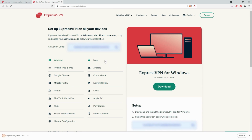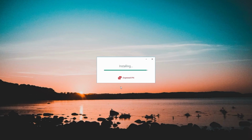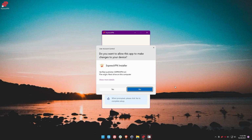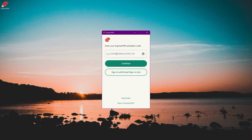And just save that. Now, these blurred out bits are activation codes. You do sort of need those to install and set up ExpressVPN. Again, I'm not showing the activation codes for obvious reasons because they belong to me. But your activation code will be different. To install, you just hit that button right there. Let's minimize this in the meantime. Wait for the installer. When you want to sign in, just click that button. Allow the program to make a few more changes to your computer. And then you'll need to copy and paste that activation code I didn't show you earlier. I'm just going to do that and skip ahead a little bit.